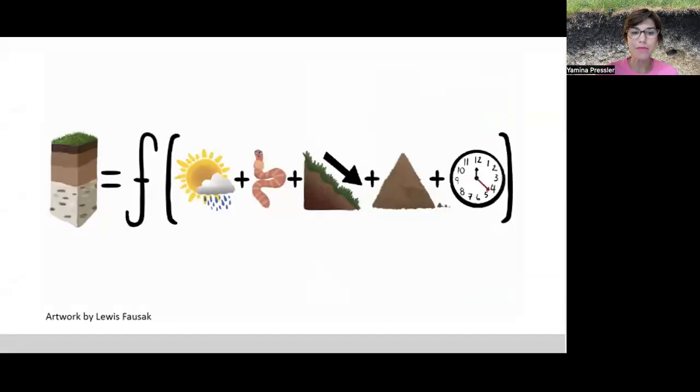So this is a diagram, some artwork by Louis Fausac, that shows the 5 different soil forming factors that soil scientists think about when we consider why there are so many different kinds of soils and the controls on that diversity. And so you can see that a given soil is a function of things like climate, organisms, the topography, the kind of original parent material, and the amount of time that that soil has been developing.